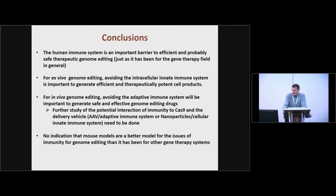what I've showed you around the adaptive immune response is going to be important to study. The other thing I think that needs to be studied is the potential synergistic problems of delivering an AAV vector or a nanoparticle along with these Cas9 proteins. We were just looking at these in isolation, but now you give two immunogenic components and the problems could get worse. And then finally, I just want to conclude, one of the challenges in the field is that I don't think there's any indication that mouse models are going to be a predictor of what goes on in humans, just like they have not been good predictors in the history of the gene therapy field.